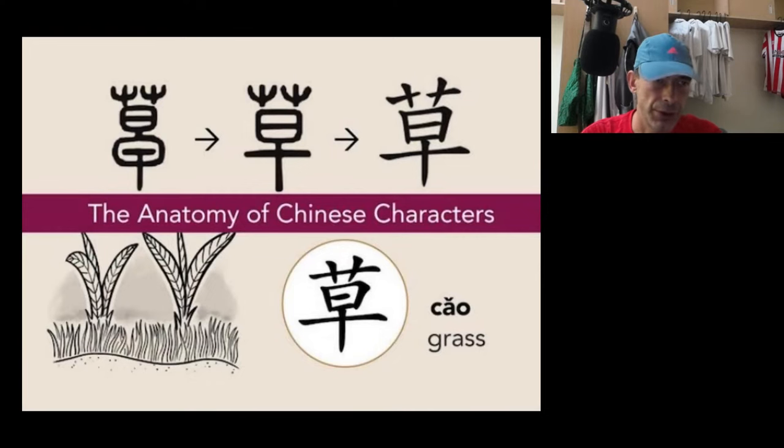So if we look at this one here, this is grass. Okay, so you can see the modern version on the right here. And you look at that and you think, oh, how is that grass? So this is where you've got to learn the components of the characters. So you can see at the top here, whenever you see this at the top of the character, they look like two crosses, because I can't point on my screen. Whenever you see those, it's something to do with plants or something like that.